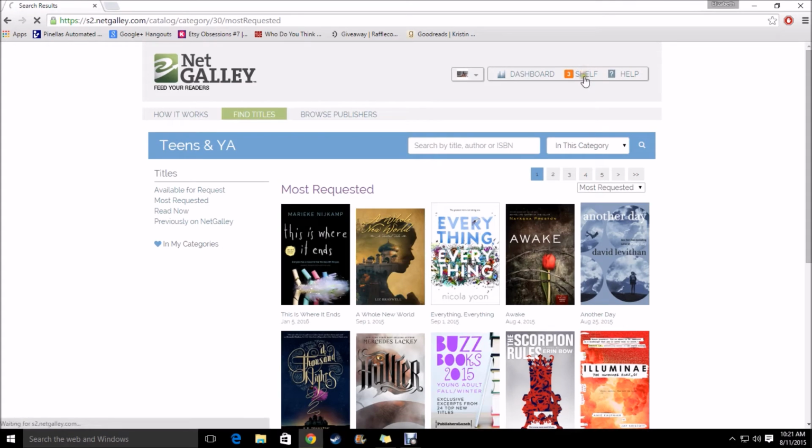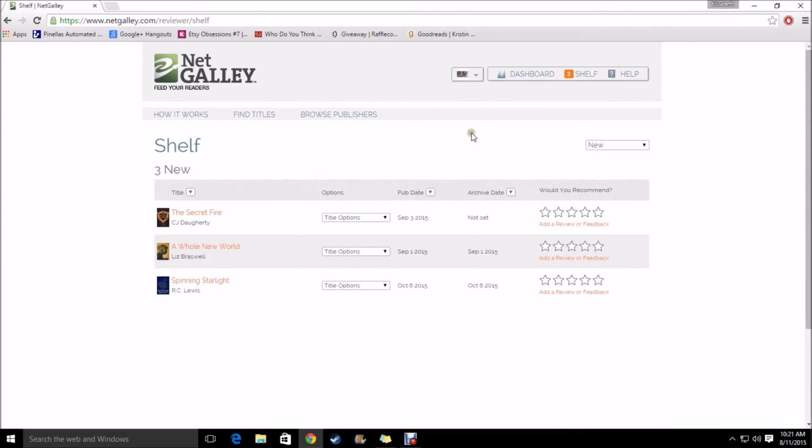The next place that we are going to go to is the shelf, and your shelf is basically books that you have been approved for, but you have not sent to your Kindle or to your reading list yet. So these are just books that are waiting for me to read. You can add it to your reading list, or you can remove from shelf if you don't want to read it, but I don't recommend that. You can still get to it and review it and change your mind, but I like to have it here on my reading shelf so that I can remember that it's there and that I need to read it.